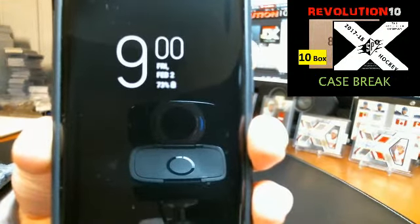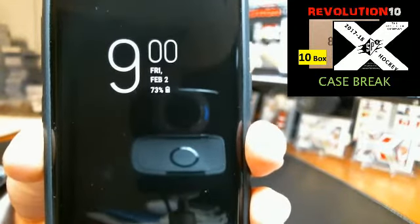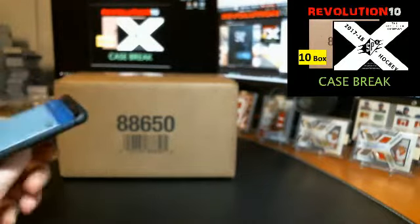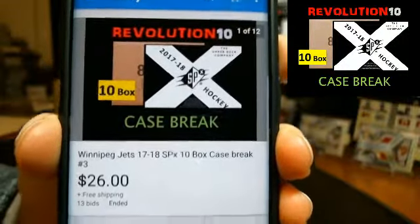Don't want to focus. There it is. This is case break number 3. The 17-18 Upper Deck SPX. It's a 10 box case.